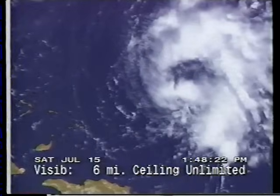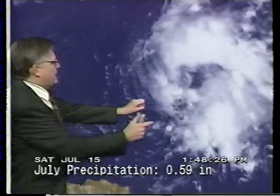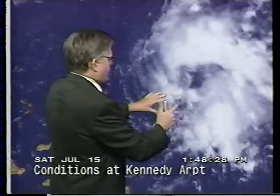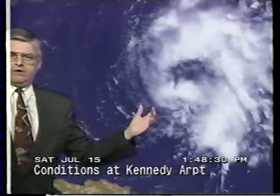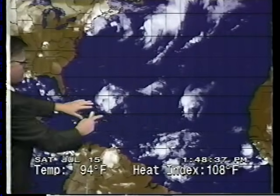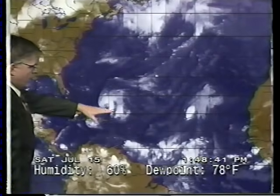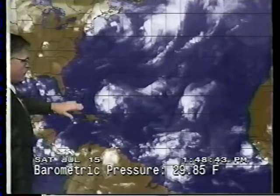First of all, we'll show you the satellite picture, and you can see now the thunderstorms beginning to bubble up around the center of the system, and that's one more indication that this system is beginning to strengthen. Then I'll show you the perspective of Chantal as it is north of Puerto Rico, and here it is with respect to the U.S. mainland, continuing to move to the west-northwest.